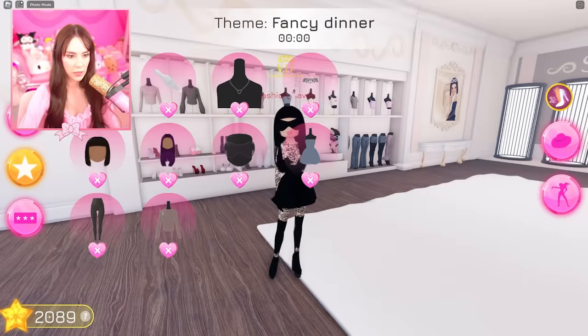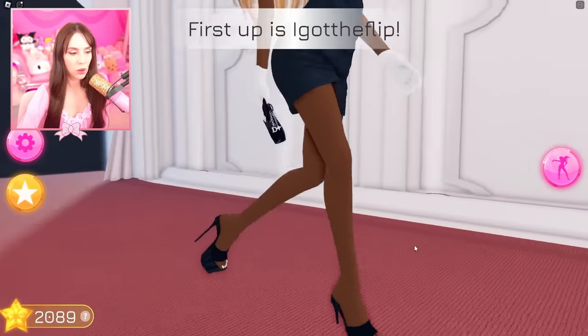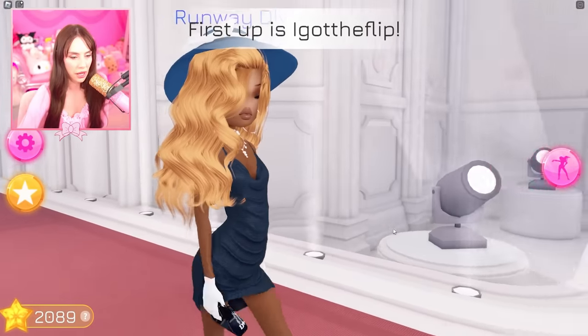Let's take off the corset. I don't care. You know what? I don't care. This is my goth outfit. What even was the theme? A fancy dinner? Oh yeah.